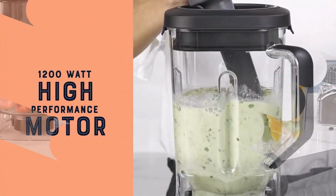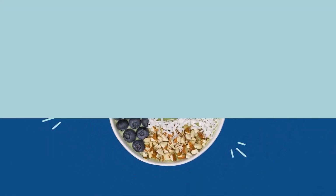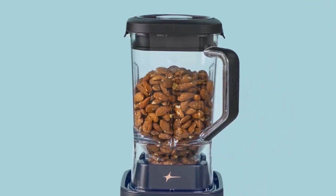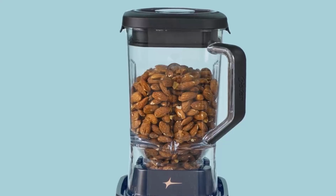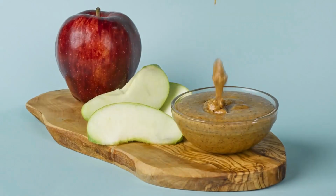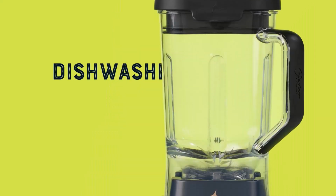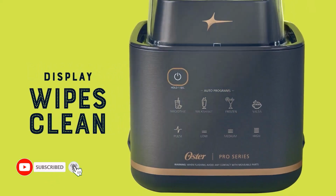for versatile blending. The BPA-free, dishwasher-safe XL 9-cup Triton jar is perfect for large batches. The 5-cup food processor attachment, complete with an S-blade and slicing/shredding disc, makes chopping and dicing simple. The included tamper tool ensures even the toughest ingredients blend smoothly. Dual direction blade technology prevents gemming, ensuring perfect blends every time.